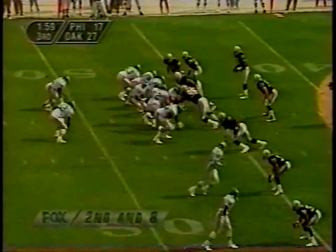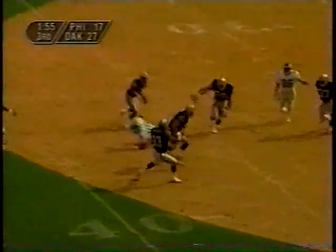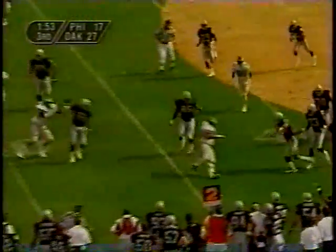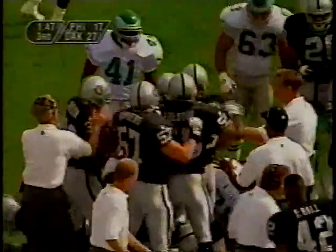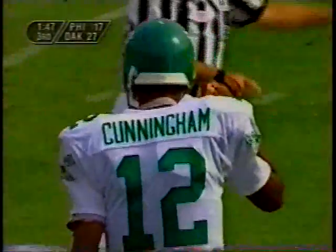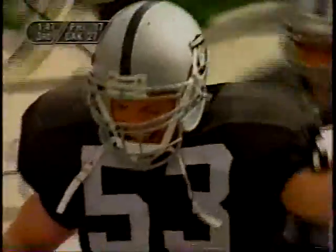On 2nd and 8, Cunningham pumps once, tipped and intercepted by Rob Fredrickson. And Fredrickson returns the interception. That is the 3rd turnover by the Eagles. Each side has committed 3, but the Raiders lead it by 27-17.